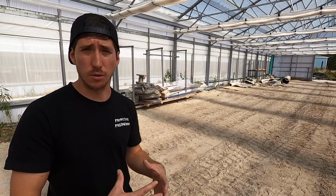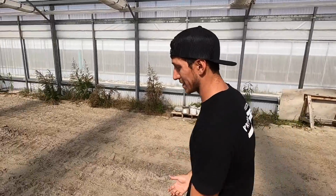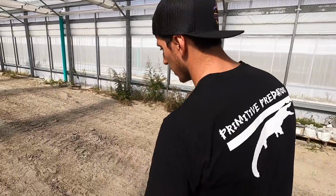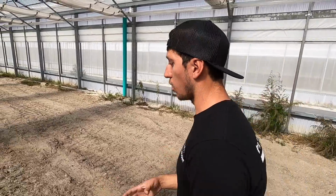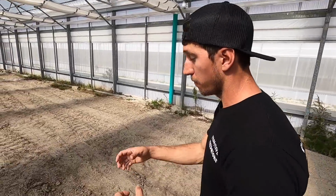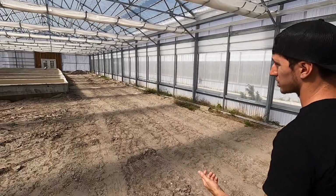But this is going to be for breeding programs. I was going to have a lot of single animals in here, but I'm going to be keeping the current facility and utilize that for overflow and excess animals that are not a part of a breeding program. But this greenhouse is going to be for breeding programs for smaller species of crocodiles, for the majority of the greenhouse. Now over here is going to be grow outs.